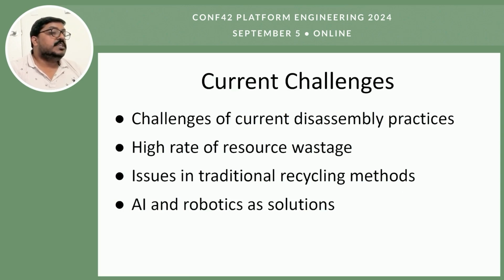Despite these advancements, we still face several challenges in current assembly practices. One major challenge is the high rate of resource wastage due to inefficient recycling methods. Traditional recycling methods such as shredding often mix materials together, making it difficult to separate them for use. This combination can significantly reduce the value of recycled materials. For example, when electronics are shredded, metals and plastic can become mixed together, making it difficult to separate them later. This not only reduces the efficiency of recycling processes, but also results in more materials being sent to landfills.